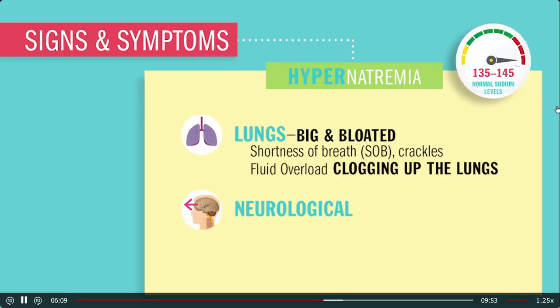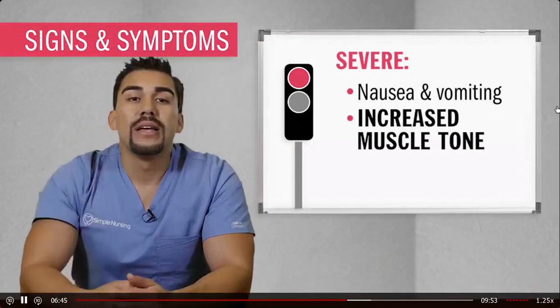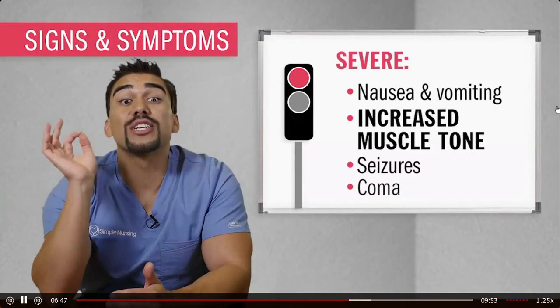Now, the neurological system will be big and bloated. Just think, guys, you have thick and salty CSF, cerebrospinal fluid, that sits around the brain and spinal cord, and it will cause all those brain cells to shrink, basically drawing fluid out of those cells and into that surrounding CSF. So once again, guys, early mild signs are muscle fatigue and weakness. Late signs are confusion, irritability, restlessness, that hyperreflexia, increased deep tendon reflexes. And these late signs, severe nausea, vomiting, increased muscle tone, seizures, and coma.